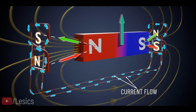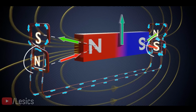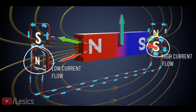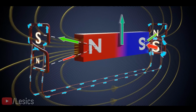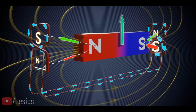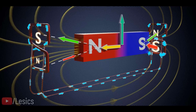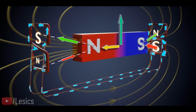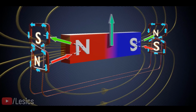It continuously adjusts the currents in the guideway coils to maintain proper alignment. If the train starts to deviate from the center of the track, the control system can selectively increase or decrease the currents in specific coils to apply corrective forces. By adjusting the currents in the coils, the control system can create magnetic fields that produce attractive or repulsive forces, guiding the train back to the center of the track. This dynamic control of the magnetic fields allows for precise positioning and stabilization of the maglev train during operation. So what exactly causes the train to move forward?